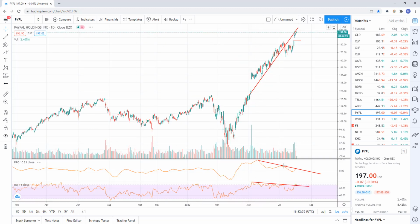Going to the daily here. Nice, clean negative divergence. This is a really powerful negative divergence right here. See the PPO? If you don't have PPO, use the MACD, the moving average convergence divergence. And all that I use them for really is ultimately just looking for divergences, looking for momentum to fade, where I see lower peaks in the momentum. That's really all I use.